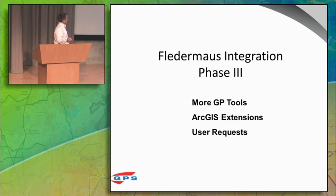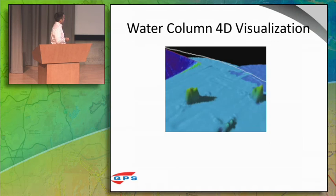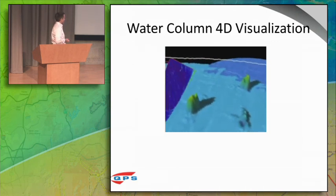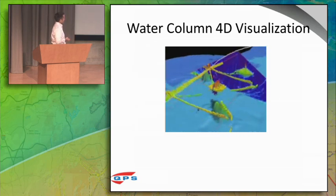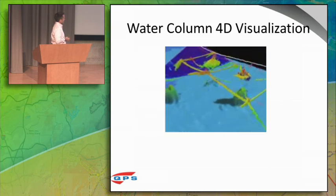I just wanted to end on, if it plays, some eye candy. So this is just an output from a Fledermaus scene. So this was that fish traps data I was talking about. Here we're dealing with 4D information. Visualizing the swath, visualizing the beam curtain, visualizing the points as they're acquired.